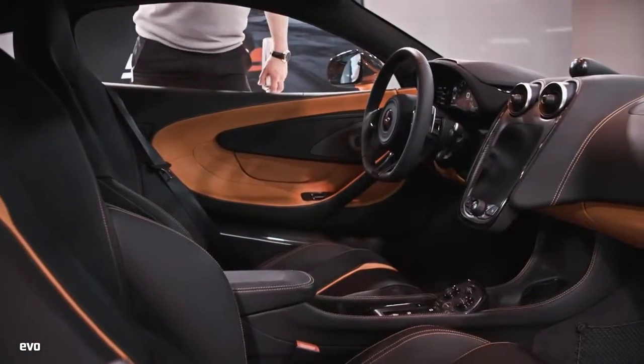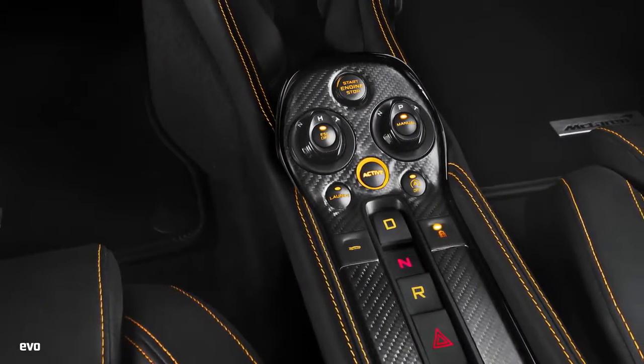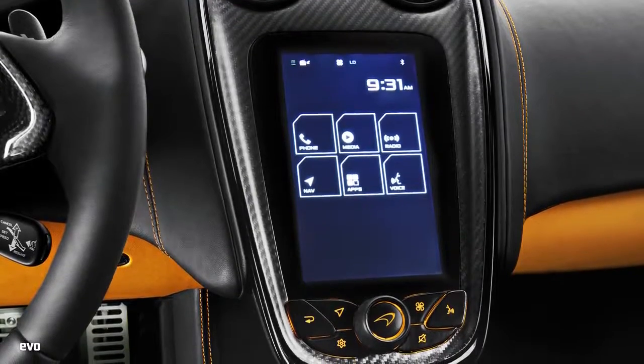The interior certainly looks much airier, with a bit more storage space inside as well. There's a TFT instrument cluster and a 7-inch screen for the iris in the middle.